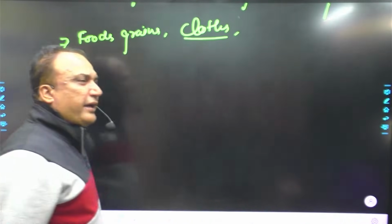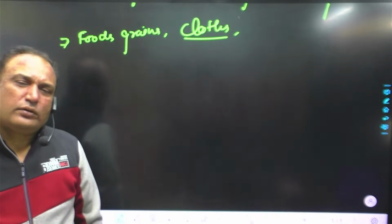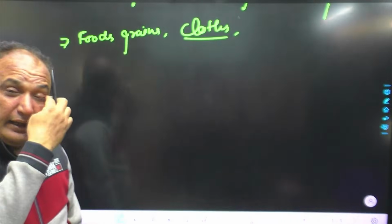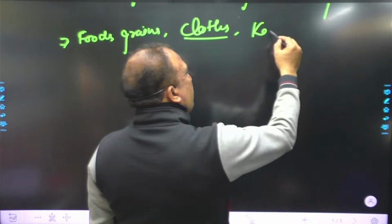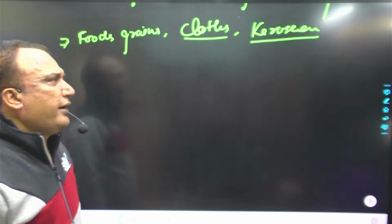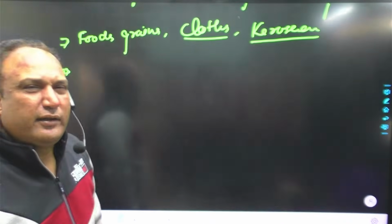and kerosene. You know kerosene, what was the use of kerosene? Kerosene was used for fuel, also for lighting the diya and lamp at that time. So kerosene was also needed there, and when it was needed, we faced a scarcity of these items.